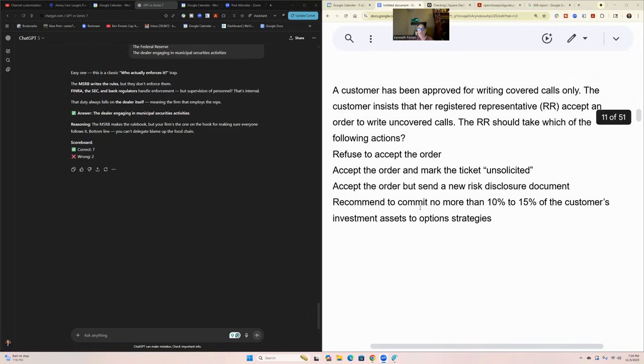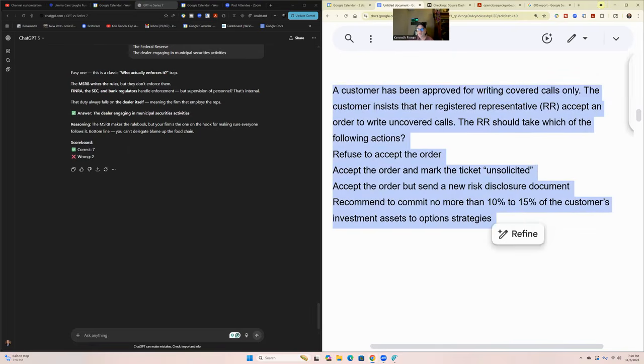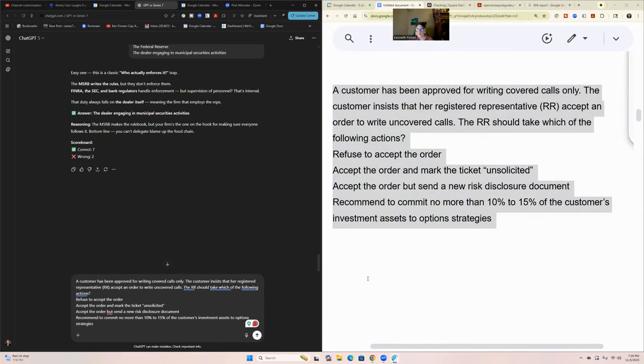Onward. A customer has been approved for writing covered calls only. The customer insists that her registered rep accept an order to write uncovered calls. The RR should take which of the following actions? A, refuse to accept the order. B, accept the order and mark the ticket unsolicited. C, accept the order but send a new risk disclosure document. D, recommend to commit no more than 10 to 15% of the customer's investment assets into option strategies.